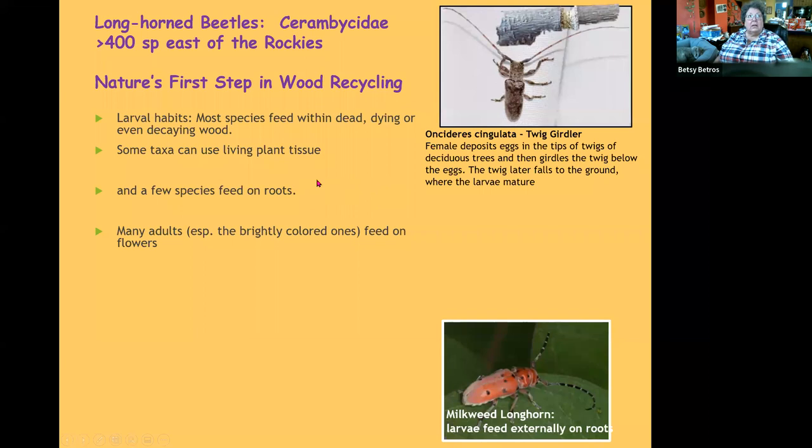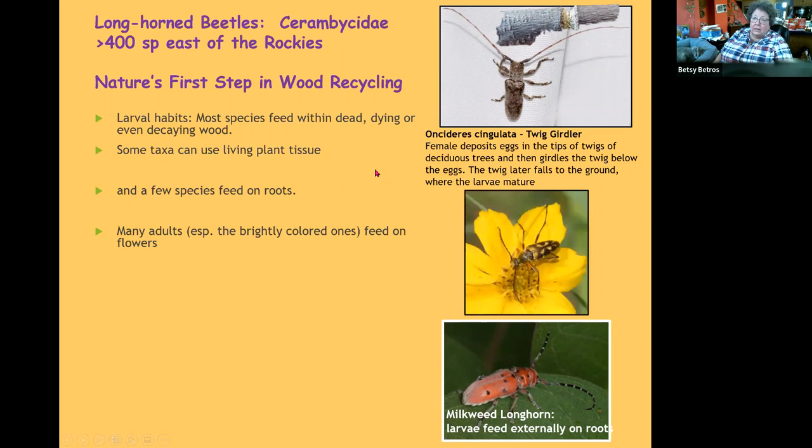Many adults feed on flowers, on the anther, the pollen and the nectar. Pollen is, of course, real high in protein, often colorful. If you're out in the prairie, you're going to see these ones. They're very common out in the prairie, multiple species.